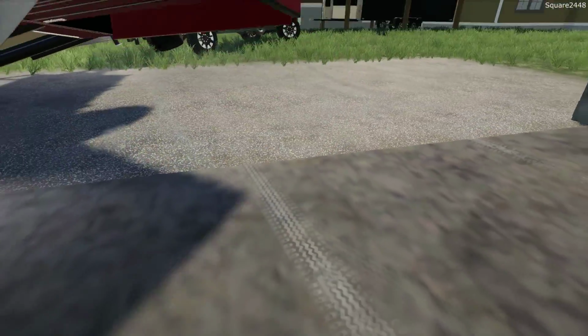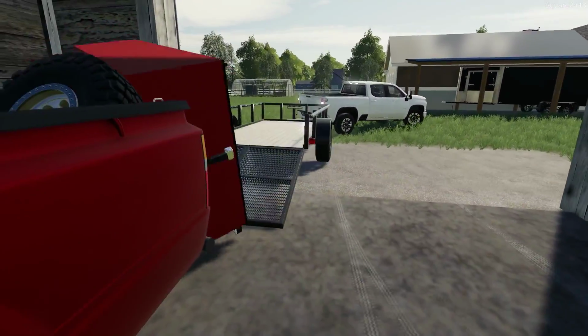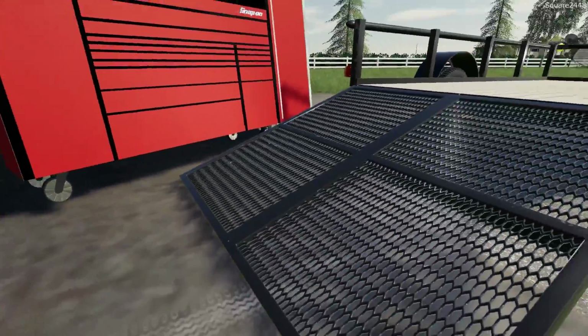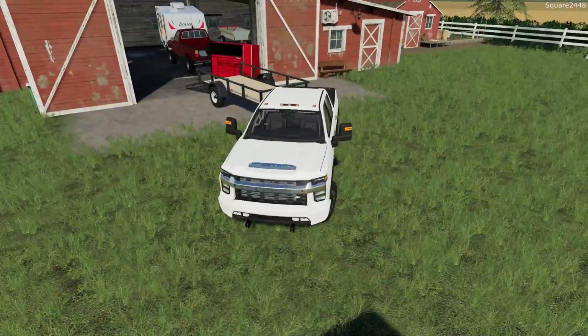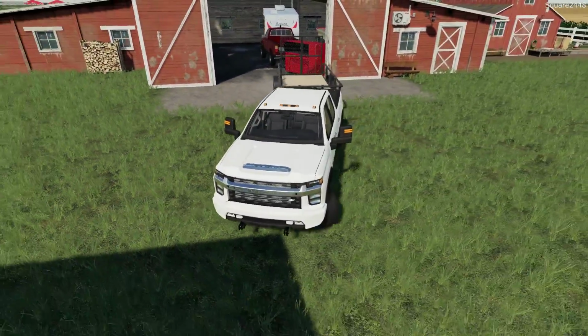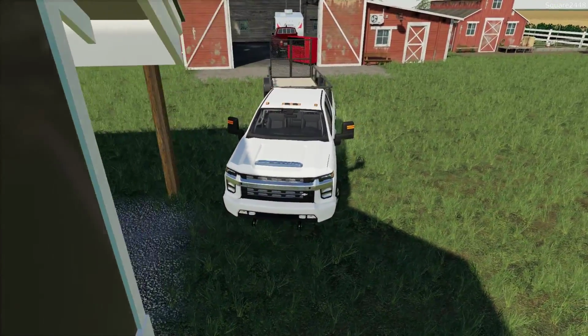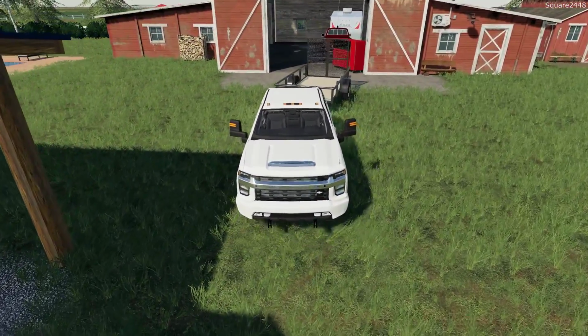Perfect. Let's get it rolled off here. And looks like we are running into a pretty good problem, one that I did not realize, and we'll have to kind of get that worked out there. So we'll leave that tool chest there for now. Right as I went to pick it up, the door closed. That's not a good thing. We'll leave it there, and let's put the trailer away.